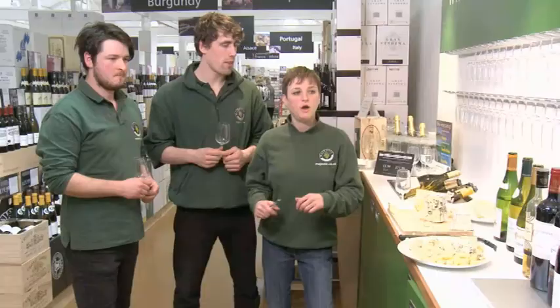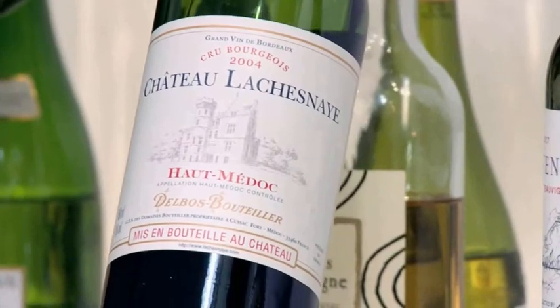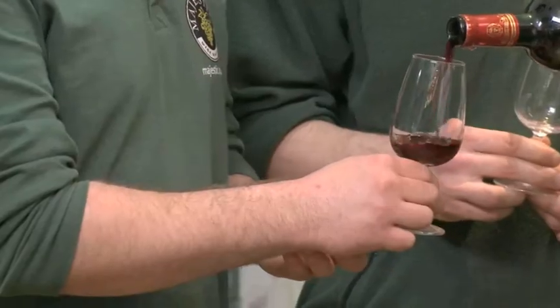That's amazing. Okay, let's move on now to a Bordeaux. Chateau La Chesnay. It's a blend of Cabernet Sauvignon and Merlot. Bit of brie? Let's try it, yeah. There's a real bitterness about the wine now. Yeah, real sour. Where's that nice, slightly sweet fruit gone?